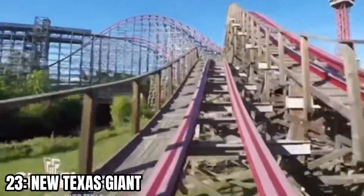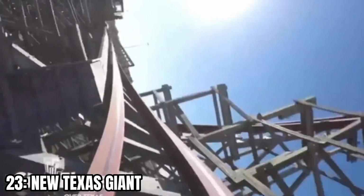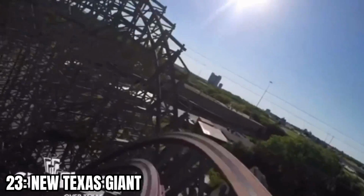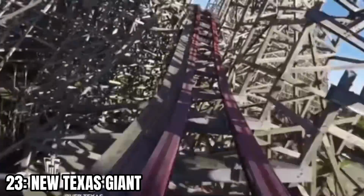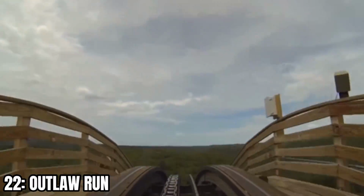It is so faded. I cannot imagine what it looks like now. So Six Flags, you really need to repaint this coaster. And yeah, overall, it isn't a bad color scheme if you look at it from when it was brand new. But it is so faded now, and it just looks disgusting, so that is why it is this low on the list.